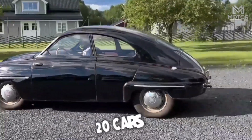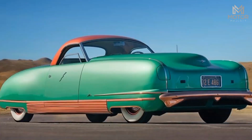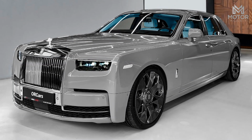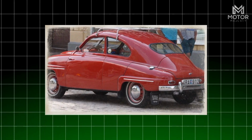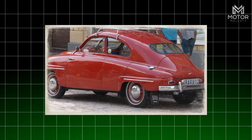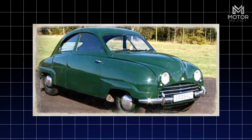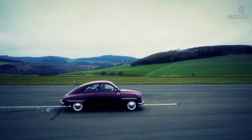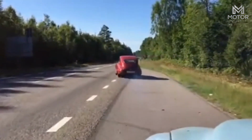These 20 cars represent more than just interesting designs or clever engineering. They show us that innovation doesn't always come from the biggest companies or the most expensive cars. Sometimes it comes from thinking differently, from challenging conventions, from daring to be unique. The next time someone tells you all the good ideas have been taken, remember these forgotten pioneers. They prove that there's always room for innovation, always space for new ideas, always potential for something revolutionary.